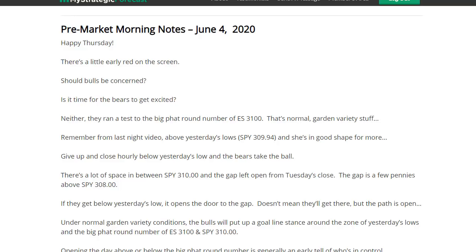Here, we know 3,100 from an S&P E-mini futures contract perspective is important. Overnight, they ran a test down there. They spiked it through early in the morning. They fought back. So we know that from a psychological perspective, that's an important spot. So we're getting the schematic written for the day. We know what numbers are important when the market's above. We know what market will likely do with certain numbers below or being below certain numbers. And we're going to get the lay of the land early on.